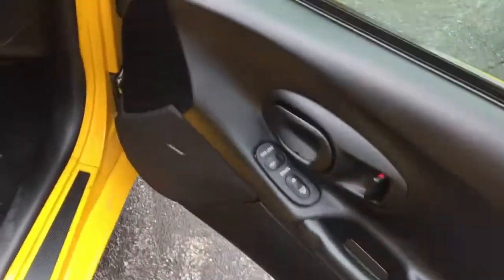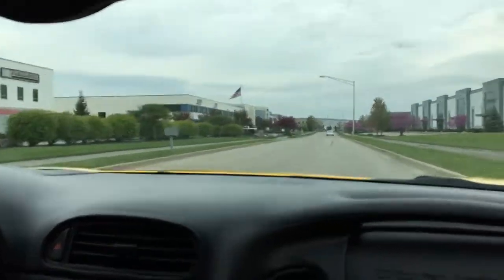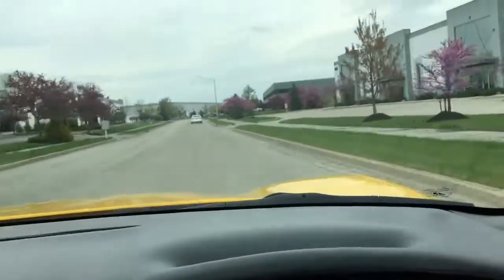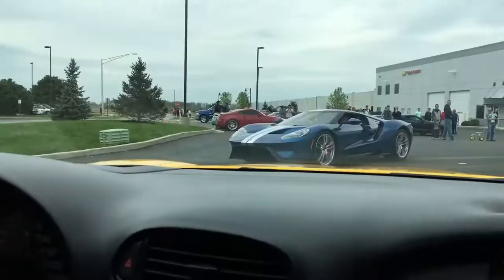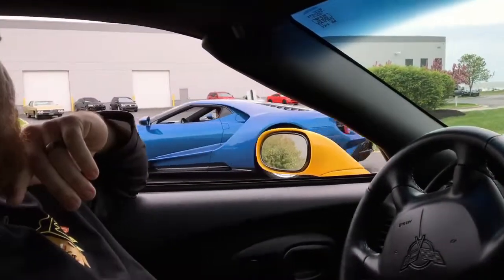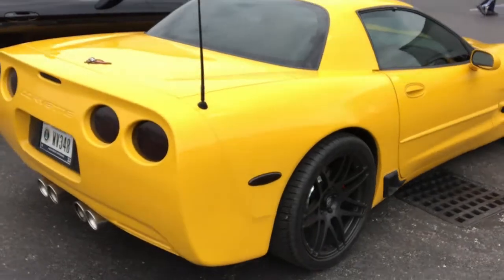You guys are hopping into a C5 Z06. Insane C5 Z06. So cool.